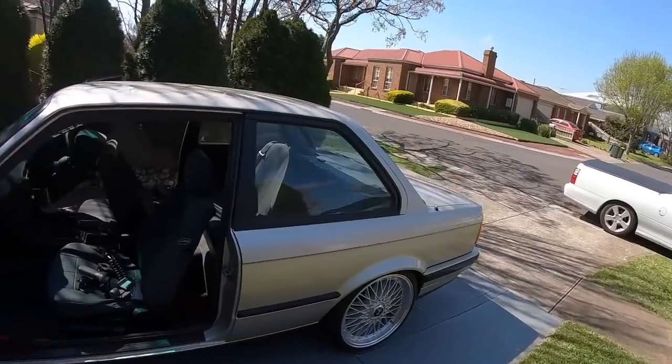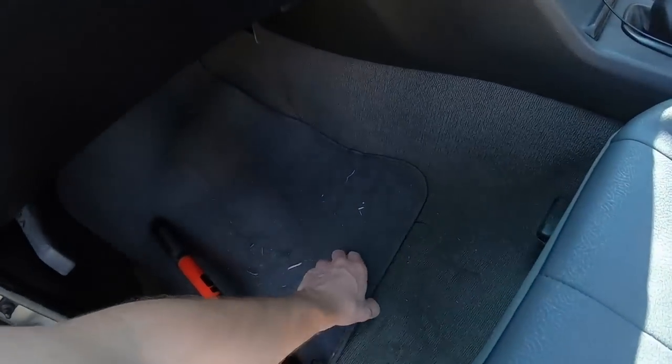Now the plan was to wash and clay bar, do all the outside first, but being such a beautiful day today, I think I'll do the interior first to give the seats and stuff the best chance at drying out in the sun, because I think tomorrow is going to be shitty weather. So the interior is actually really good. It's not that dirty, but you will see, oh actually, I'll take that back.